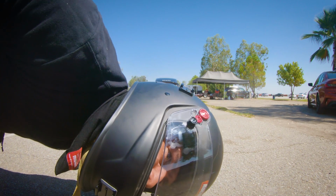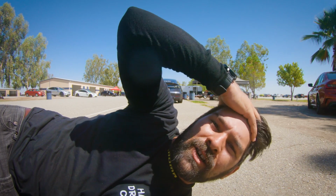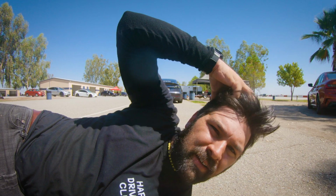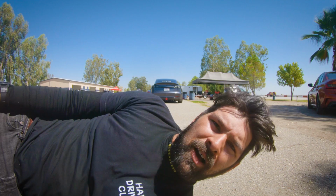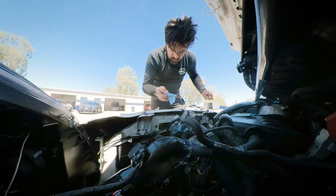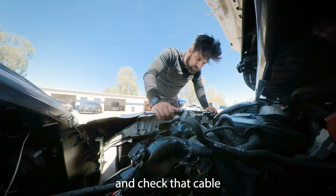Well, I don't see anything leaking. It might just be that the wire got damaged. It is an aftermarket oil pressure sensor, so it's got its own wire. It's not part of the harness. But that doesn't explain why the light on the dash should be on. Well, I guess I'm gonna limp this over to my spot and take a look. I mean, there's oil. I guess I'm gonna let the car cool down and check that cable and see how we're doing.